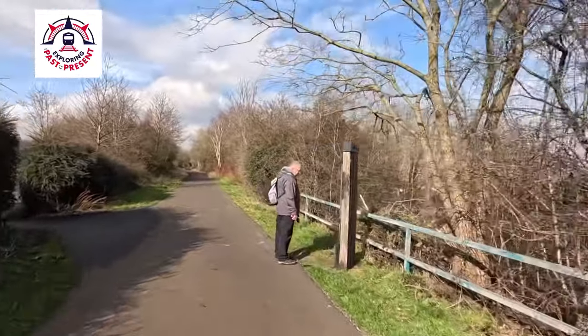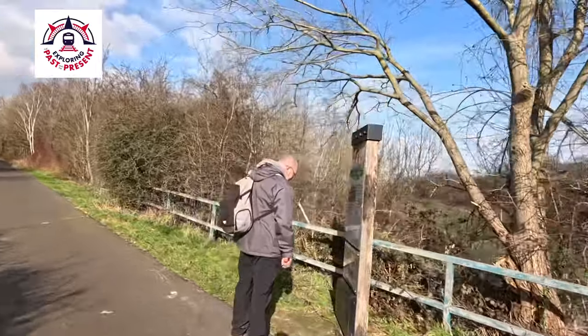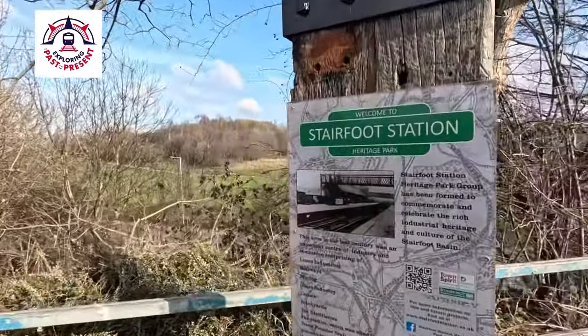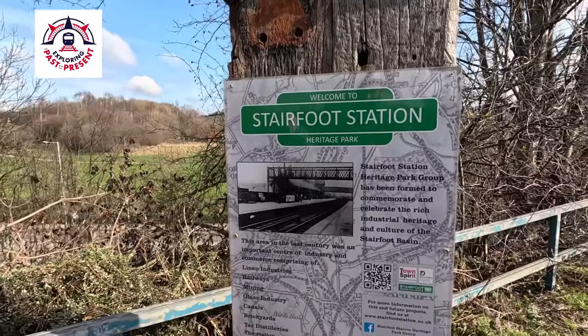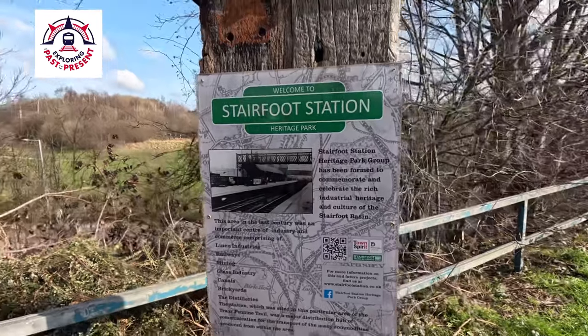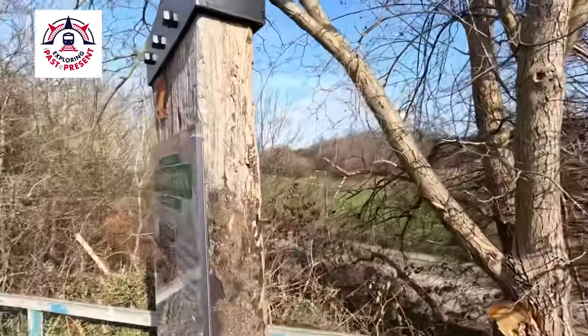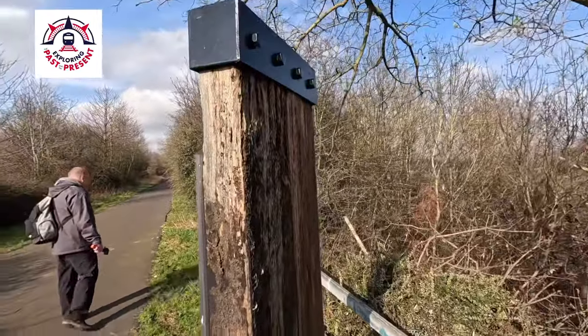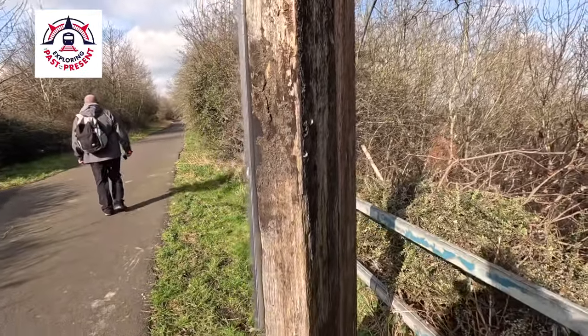So we've just come across another information board. So it's still talking about the Stairfoot railway station. These boards are actually made out of sleepers. I think they are salvaged sleepers, the old wooden ones.